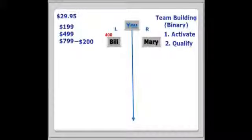So Mary comes on board. She says, okay, let's see, I want to get the $199 package. So she orders that up. You make $25, and Mary is credited with 100 points, and now she's active in the comp plan. So now they're both active. You're qualified. Okay?